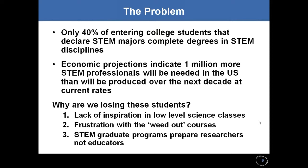And then the third reason, I think, is underreported, and that's the fact that for faculty in the STEM disciplines, the STEM graduate programs are preparing researchers and not educators. During my time at Columbia University, I had a TA assignment for 3 semesters, but no real formal training in pedagogy or how to effectively teach undergraduates. And so I think that's a major issue that needs to be addressed.